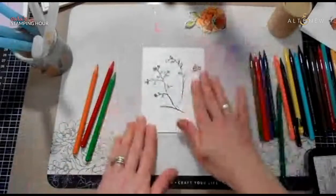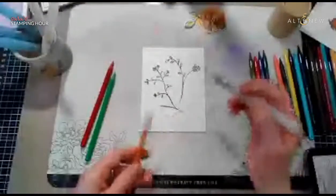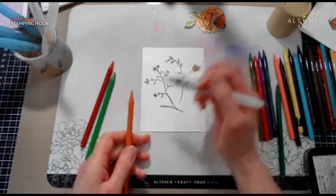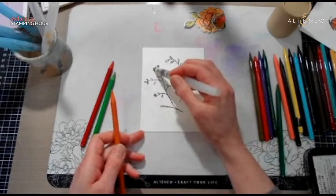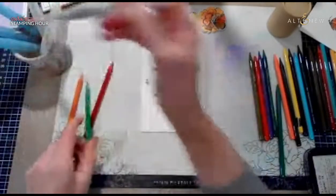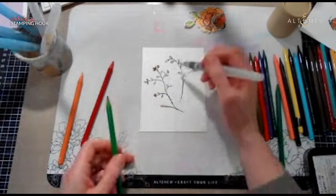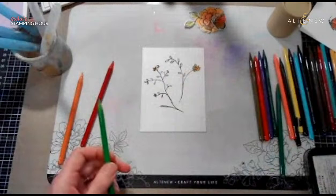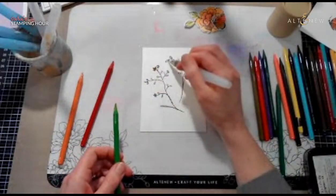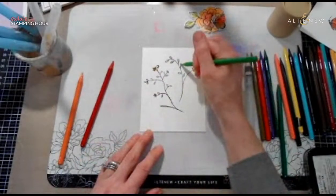Okay, so then for the rest of my card here, we can just continue with the same process to color in the rest of this. And this will be quick because of course there's not quite as much to color in here. So I'm just dabbing this color into the flowers. Again, a little bit of this Limeade. Let's see where my towel is. Some Limeade.